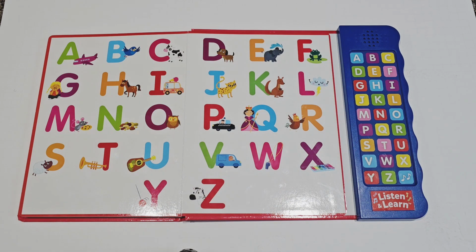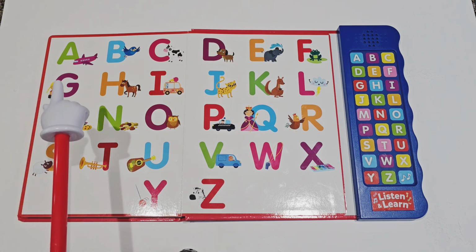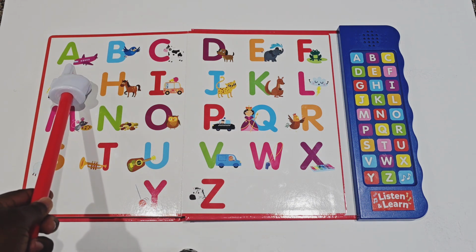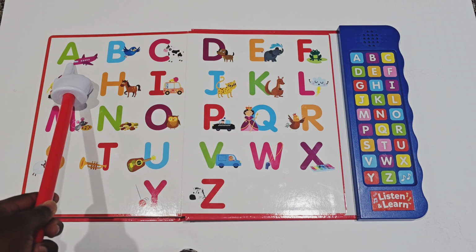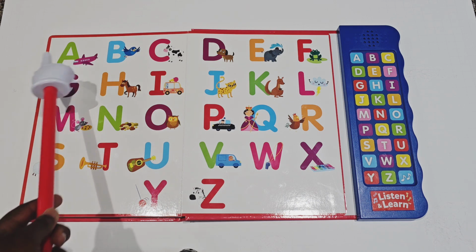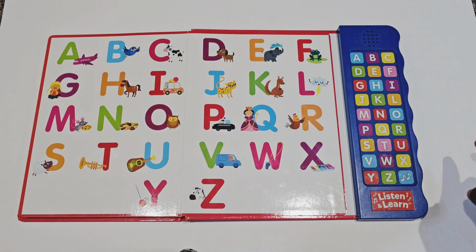A is for airplane. Do you see the airplane? That's it. A is for airplane. Can you say airplane? Great job. Let's try our next letter.